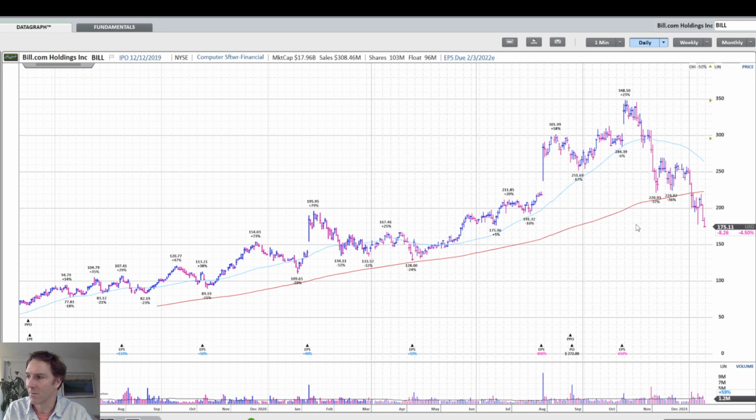But in terms of buying names like these, if you can stomach the volatility, which I expect will continue for a little while here, it could be an interesting time to start averaging in, or averaging back up if you've been taking incremental profits on the way down here.